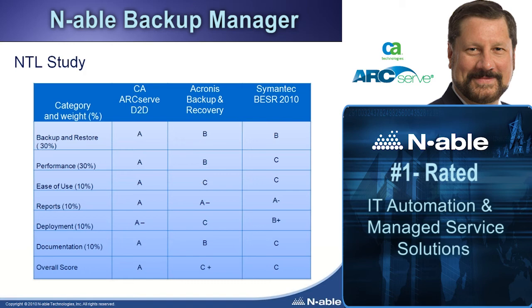CA ArcServe D2D is a perfect fit from a first backup system to a solution that simply replaces unreliable backup systems to provide additional levels of protection. Companies that already have an installed backup system can use CA ArcServe D2D to improve their recovery time exponentially. And as part of the CA ArcServe family, companies can add functionality in a modular format to meet their changing business needs and data availability requirements.